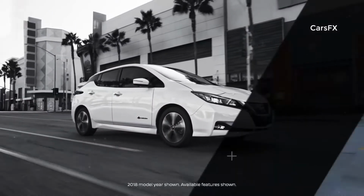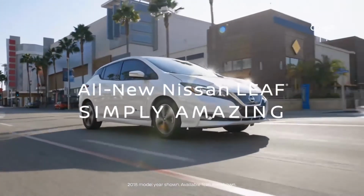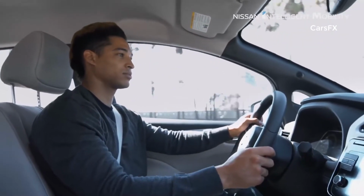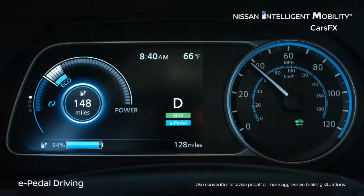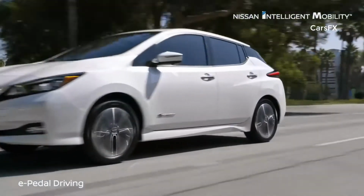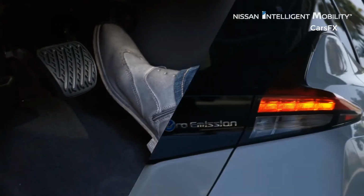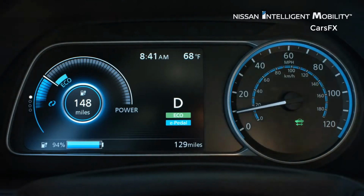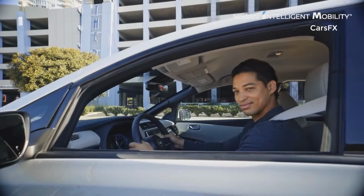The all-new LEAF with Nissan Intelligent Mobility. It'll change your drive at the drop of a pedal. E-pedal puts one pedal excitement at your command with a flip of a switch. Push down, and away you go. Back off when you want to stop. It can even help you drive more efficiently so you can help maximize your range, and will bring you to a complete stop without needing to touch the brake.